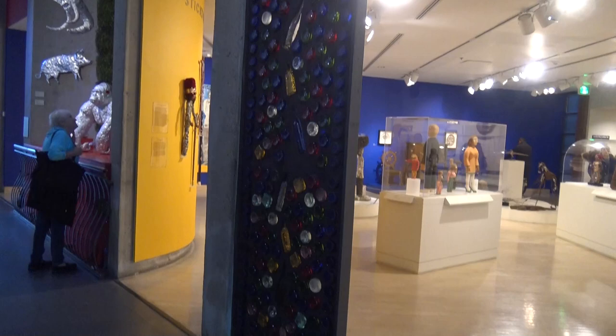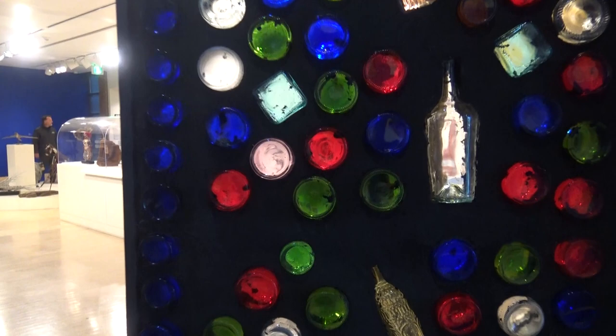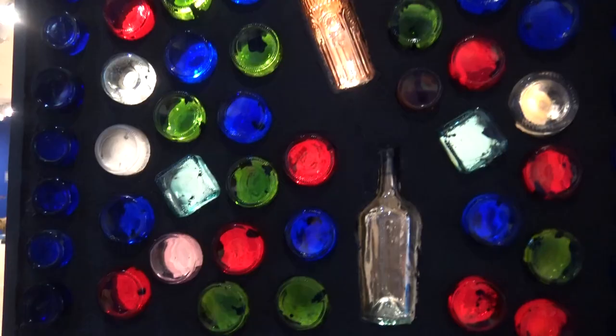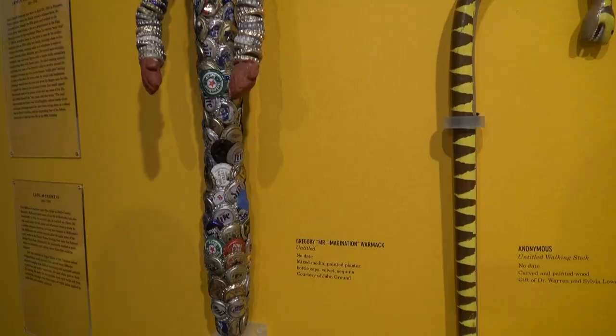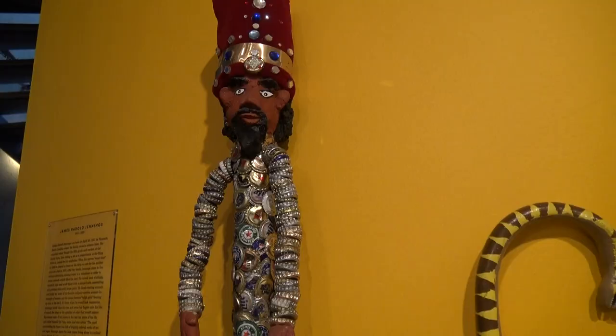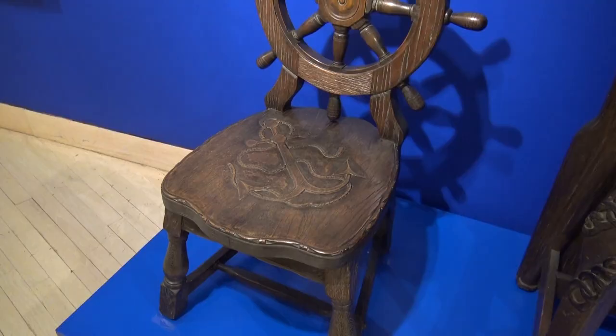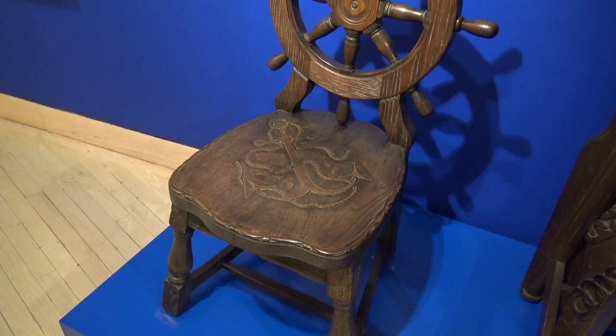Enter the second part of the second floor. Abundance, too much, too little, just right. We pass through this arch of a bottle wall. I like how the bottles aren't only going straight through, some are standing up, letting the light shine through, seeing the beautiful color of them all. Another piece of Mr. Imagination's art. Along with all these other canes and walking sticks. Some beautiful wood carved furniture by Tilden Stone.